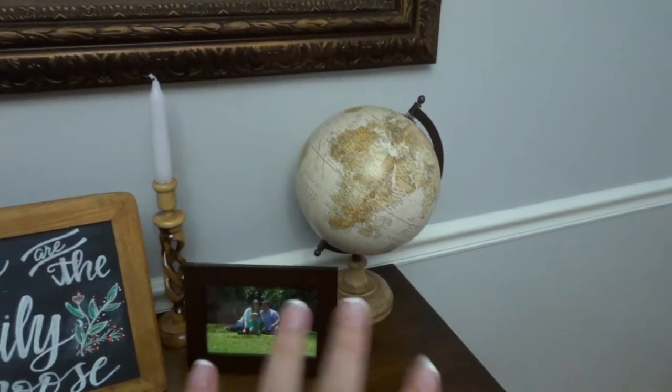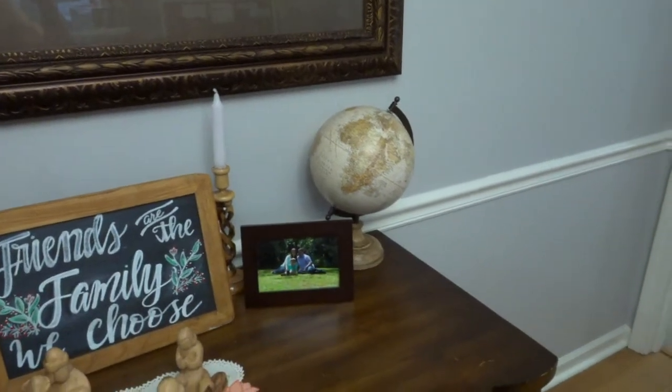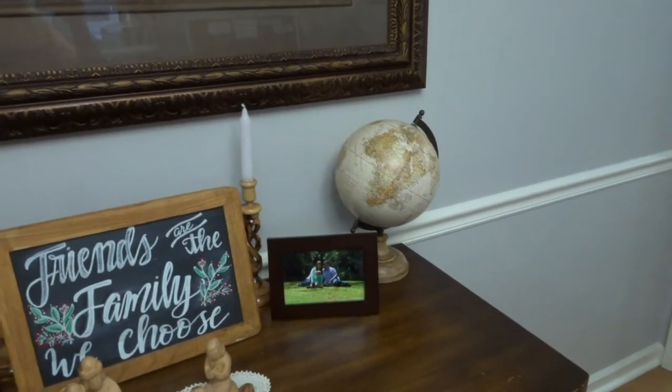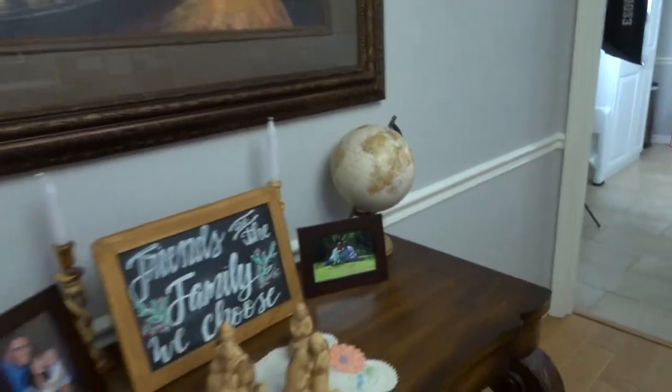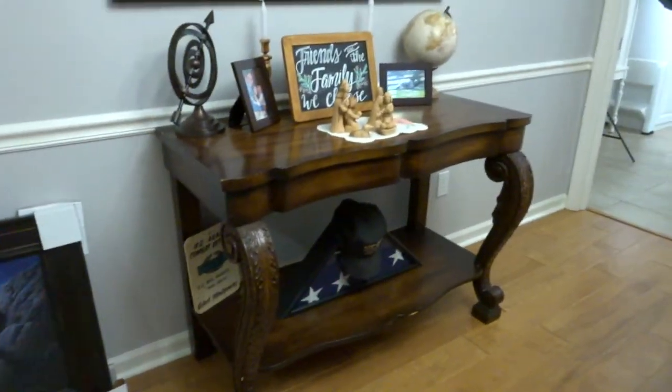And this I actually got from Walmart, and it's interesting. It kind of serves as decor, but we use it all the time for homeschool. I swear, we use maps and globes all the time. Never thought about it. Underneath is stuff from my dad.